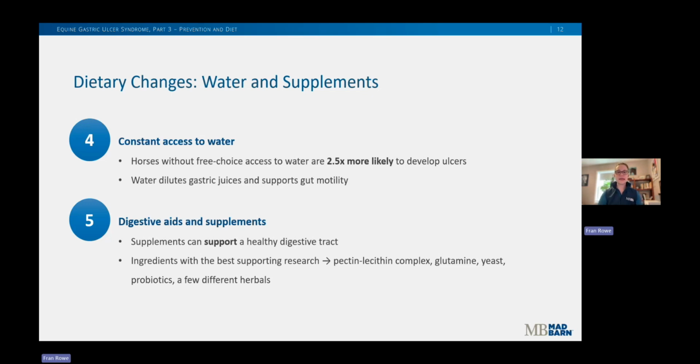Last on our list here is the use of digestive aids or digestive supplements. So certainly products like this can help support a healthy digestive tract. Some ingredients have been studied in research and have been shown to be beneficial for supporting gastric health in particular. Those ingredients or ingredient combinations include pectin lecithin complex, amino acids like glutamine and glycine, yeast probiotics, a few different herbals or extracts like slippery elm, marshmallow root, meadowsweet, licorice.